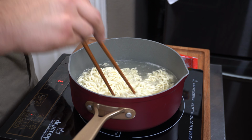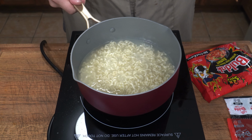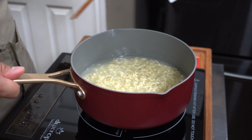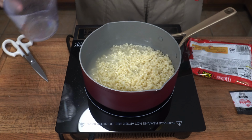So I'm super excited. Now, exactly 5 minutes later, I'm going to go ahead and cut the heat here, and we're going to take this off. Now, we want to keep 8 tablespoons of this water, and that's going to be to mix with the sauce and to mix with our flakes here in just a second. Now, we're going to add our 8 tablespoons of water back into the ramen.